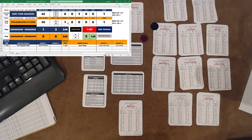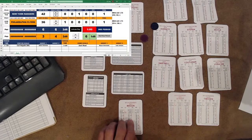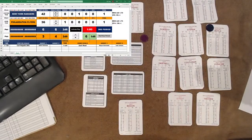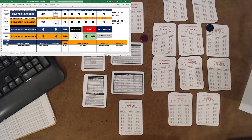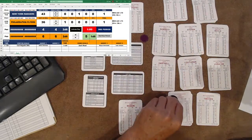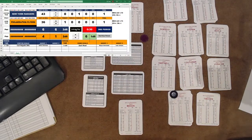No. Save by Mason. Mason, 34. It's a 31. And that's going to be a shot by opponent's right wing, and that's Brian Boyle. Scrum in the high slot. Boyle gets it. Comes around his man. Voracek takes a shot. 46. Save. That's 43 shots on goal so far. And Mason, this time 6'6", is a 1. And that's going to go to the left defenseman. And we have 30 seconds left.